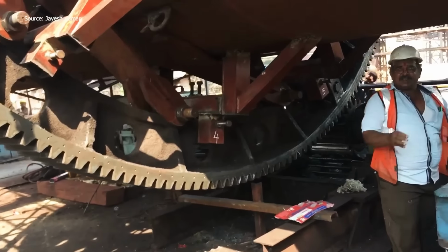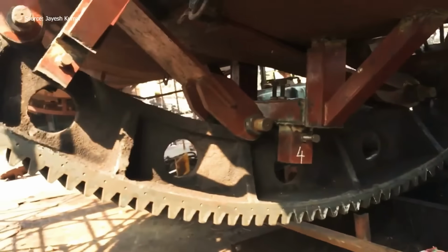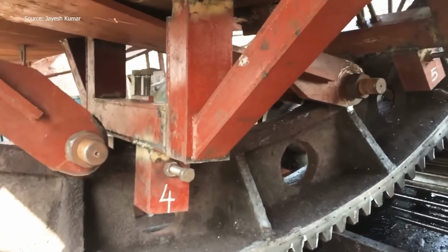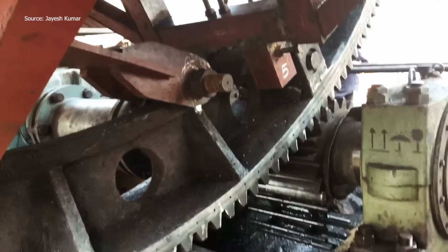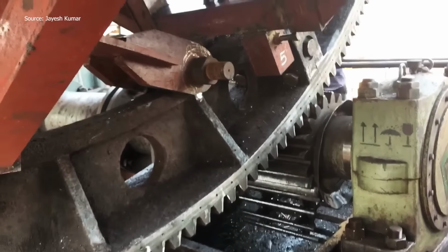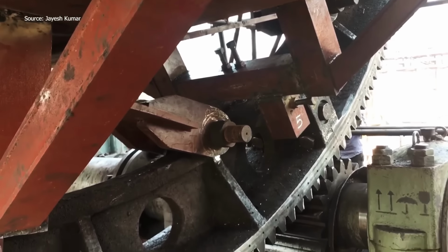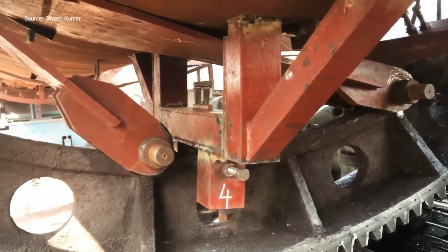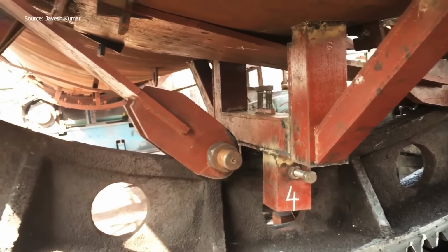Precision is crucial when dealing with massive rotating components like a girth gear. At the facility, the girth gear is first transported to the assembly area and carefully positioned on specialized alignment fixtures. These fixtures support the gear while allowing controlled adjustments along multiple axes. Technicians begin by measuring axial runout, confirming that the rotation stays true to the intended centerline.